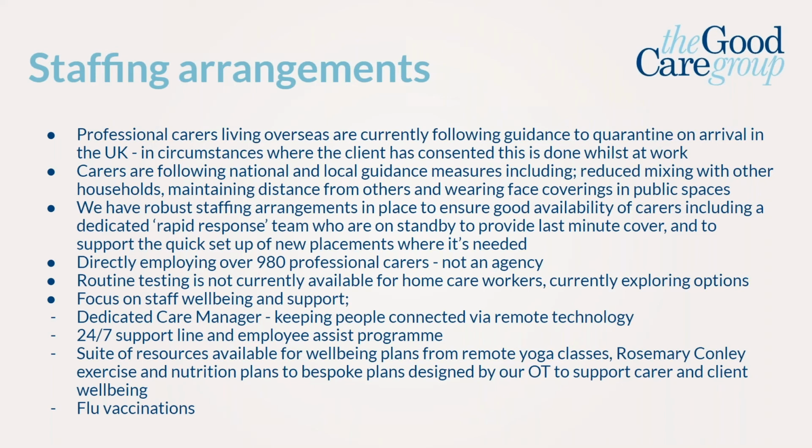We also have a dedicated rapid response team on standby for emergencies, and they step in last minute if, for example, a carer is unwell or their train is cancelled. And in the 11 years that we've been running, we've never left anybody without care because we have these arrangements in place.